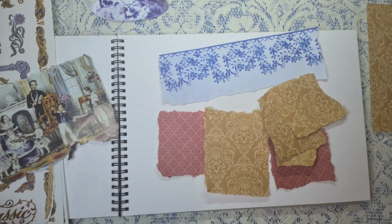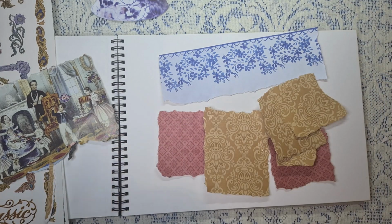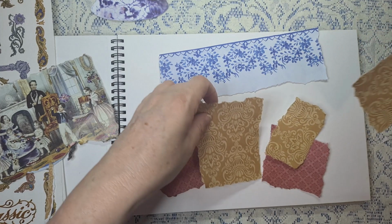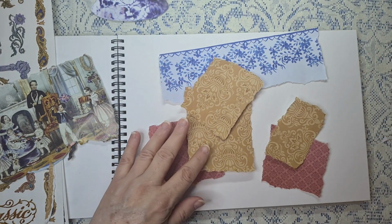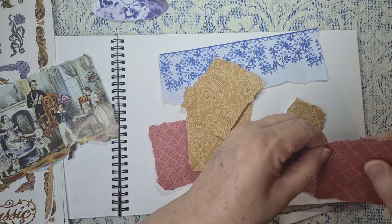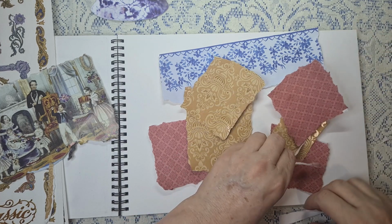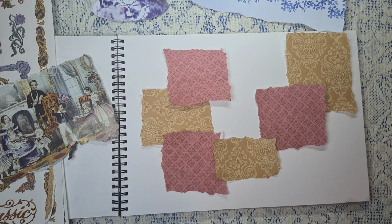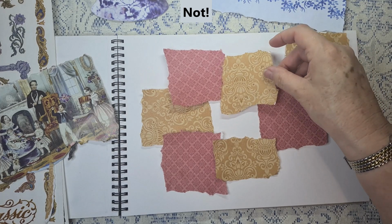All right, we've got a bunch. I've got some more if we need it. I don't want to use the whole piece, but I've got some more of that if I need it. So maybe we'll look at 3 of each. They're all sort of rectangles. Not to worry. It's reasonably random, is it not?